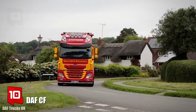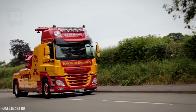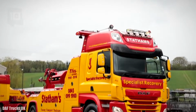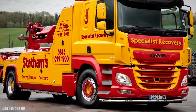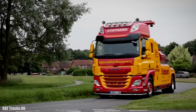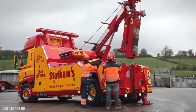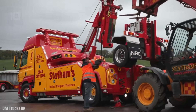Number 10. DAF-CF. It is a two-axle tow truck that is designed to be efficient and versatile. It is used by the Statham's Motor Engineers Company to tow large vehicles and provide service over long distances. It measures 6.1 meters long by 2.4 meters wide and 4 meters high.